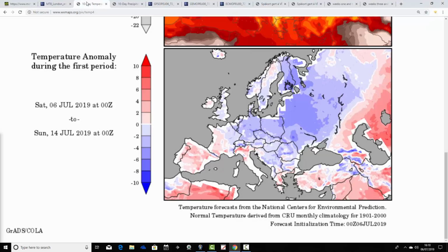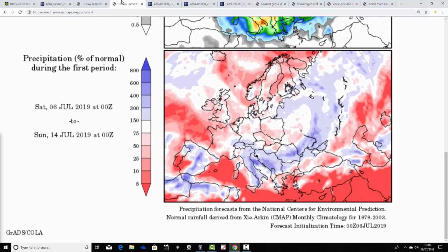Temperature anomalies from the 6th to the 14th of July: overall, a little bit cooler than average in the next week. Precipitation anomalies, again, very close to average, but overall, probably a little bit on the drier than average side still.